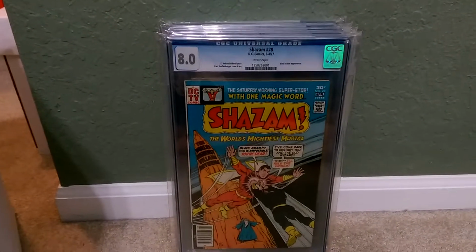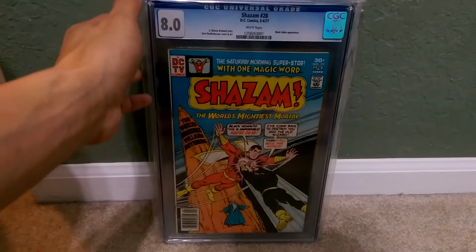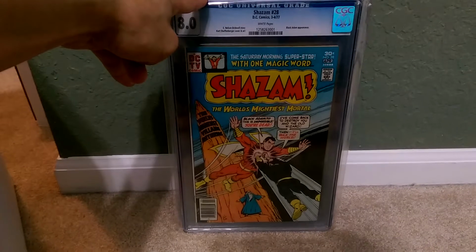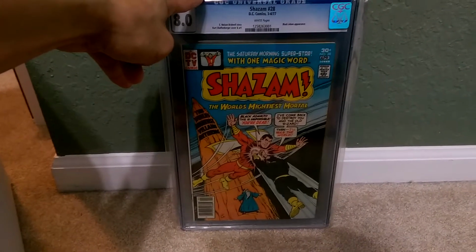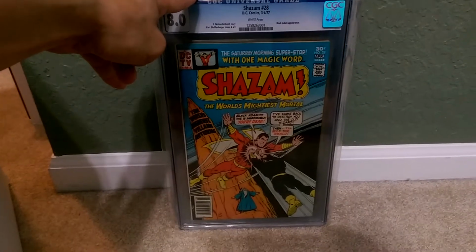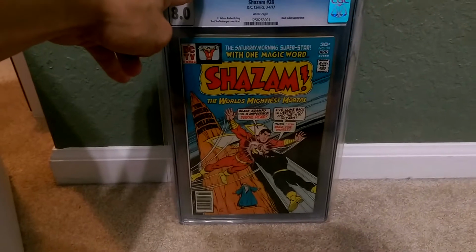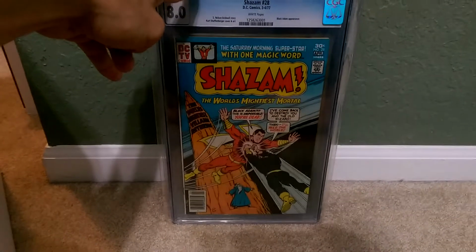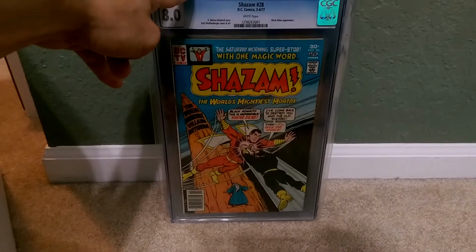Shazam 28. First reappearance of Black Adam. He first appears in Marvel Family 1, then he doesn't show up till the Bronze Age in this book. He has a reprint of the first story of Marvel Family in Shazam 8, but a lot of people don't count the reprint, so I have both.